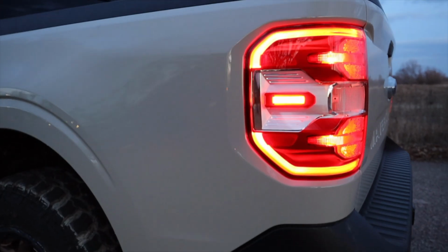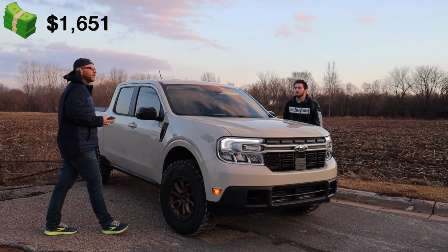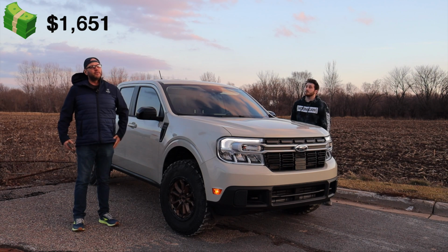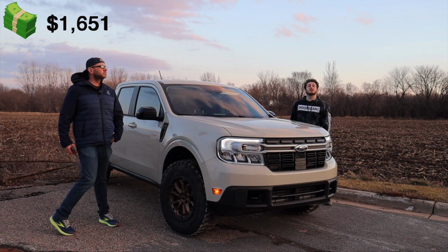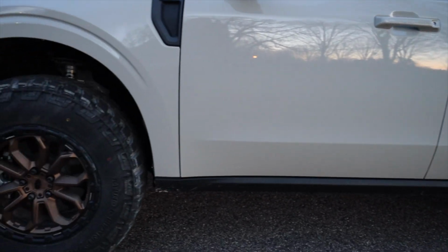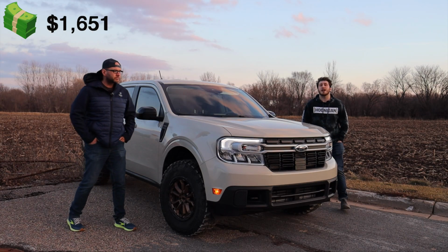Let's talk about the wheels and tires. Wheels and tires, Austin, $1,651 is what you spent on those. Can you tell the viewers what they are? Sure thing. The wheels that you guys are looking at are the Bronx Vision Corrupt wheels, wrapped around some Chinese off-road mud terrain tires that I found on Amazon.